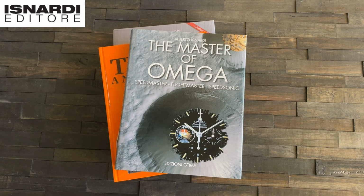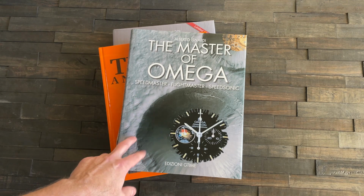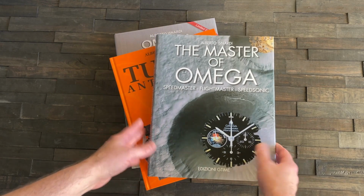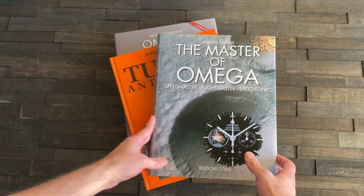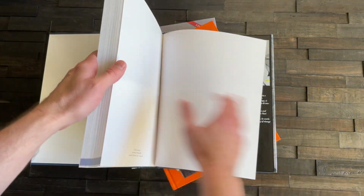Everything that you see in front of me today was purchased by me because I'm obsessed with watch books just about as much as I am with watches. So let's get into it. This was my very first one, the Master of Omega. Now, I don't believe this is still in active production. I think they all sold out. They are limited editions, but you can still find this on the bay. And we're going to take a quick look through this one.